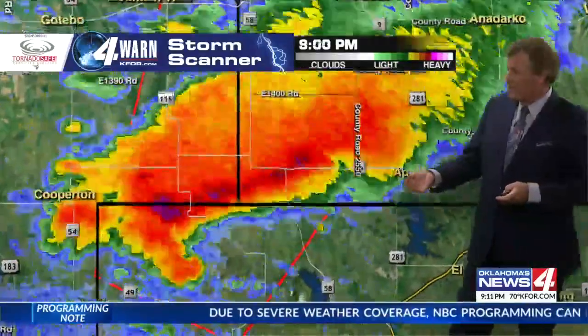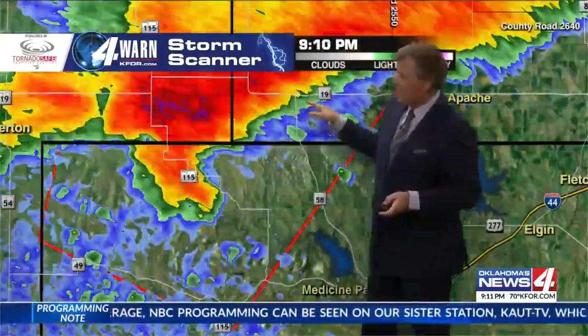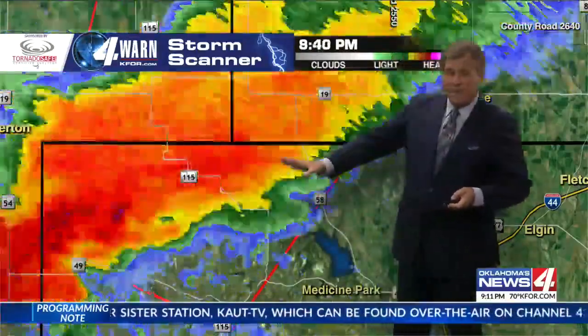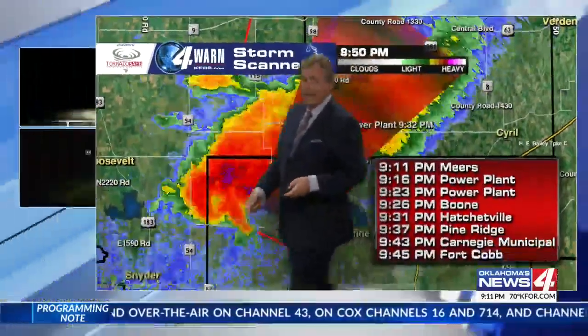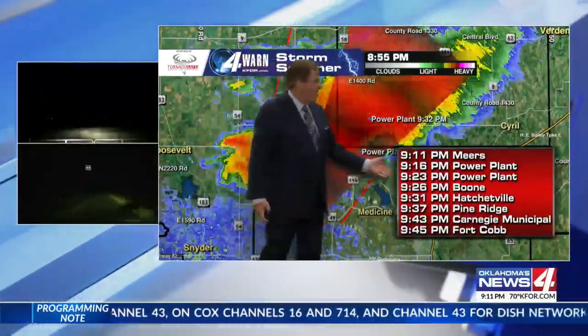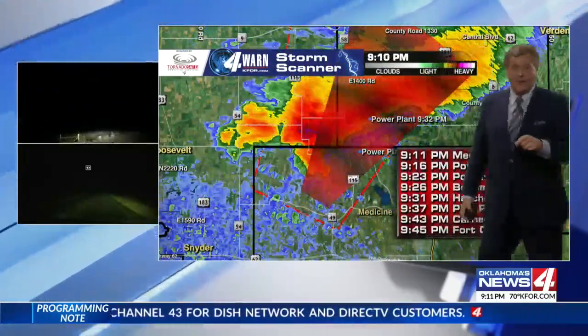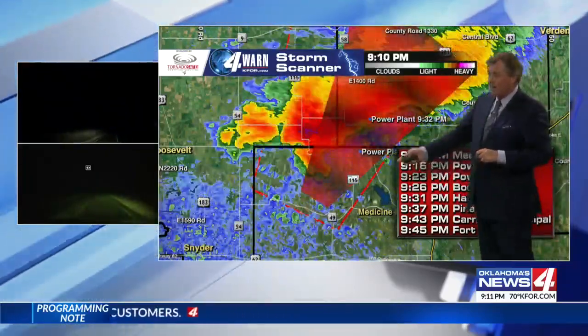We'll go to the velocities here and kind of zoom on in. Look at the hook. The hook is still there, just to the west of Apache and Boone, Highway 19, just to the northwest of Mount Scott is where that is located, northwest of Lake Lawtonka. And there is your storm projection on that over toward Boone, and then from there on up towards central Caddo County, not too far from Anadarko, just to the west and north of Anadarko is where that's going to be tracking.